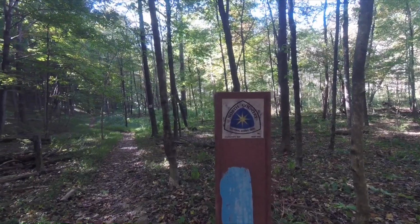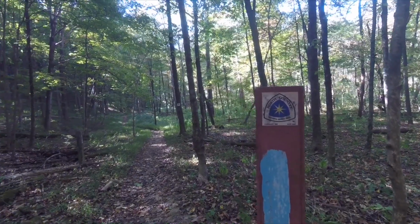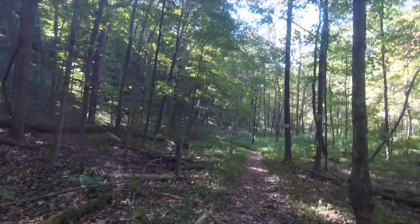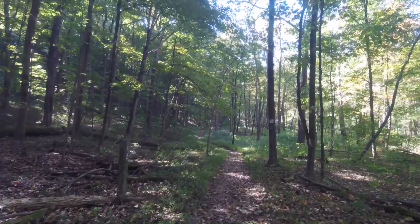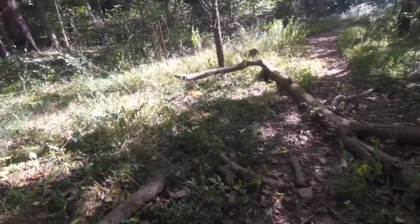This is one of the trail markers I was telling you about for the North Country Trail. A couple places there are actually plaques with the map of the North Country Trail. I know there's one up at the campground.